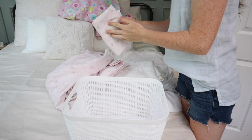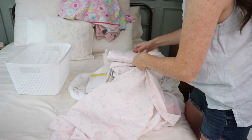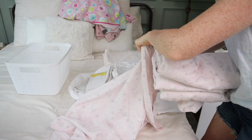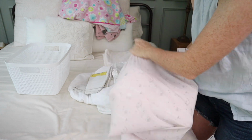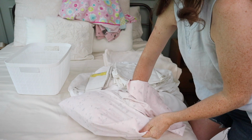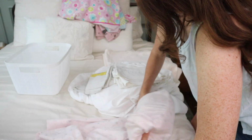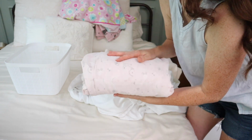Okay, you guys, I have to share with you my favorite way to organize my sheets. You take one of your pillowcases from your set and you're going to fold your sheet and your fitted sheet and put it inside the pillowcase. If there's an extra pillowcase, just put it inside with it. This way you have the entire set together, and I like to put it to one corner of the pillowcase and then fold it over and then just flip it and fold it. And now you have it nicely contained and you have a perfect set ready to go.